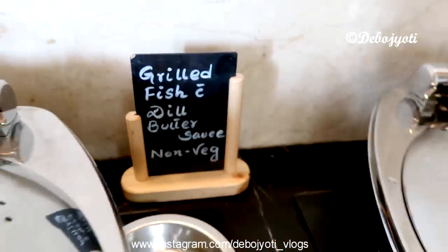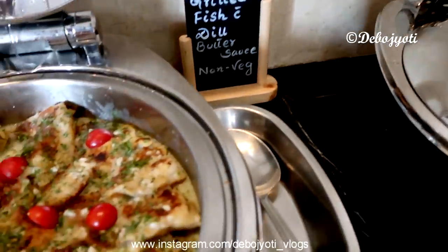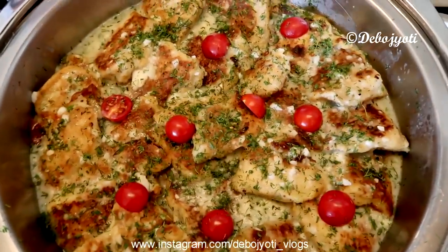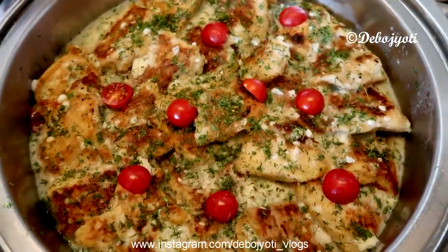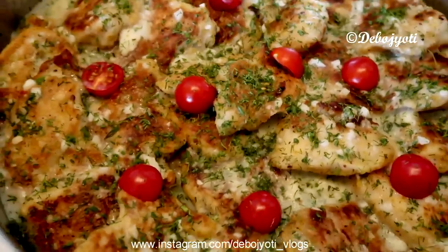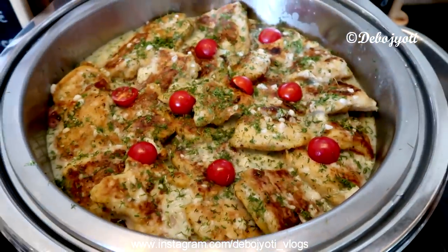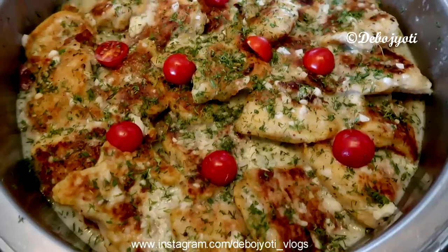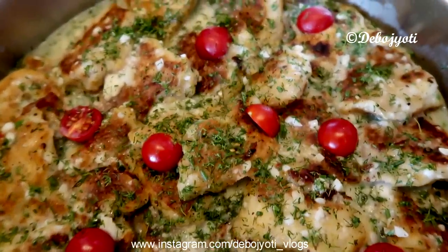In the non-veg main course section, we have the grilled fish in dill butter sauce. Fresh vetki fish fillets are marinated in Mexican herbs and spices before the fish fillets were baked over charcoal fire and then dipped in the white, cheesy, garlicky, buttery curry and garnished vibrantly using red cherry tomatoes and chopped dill leaves.